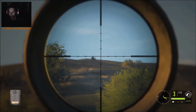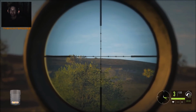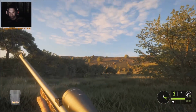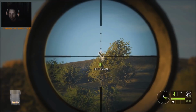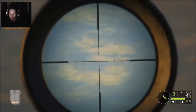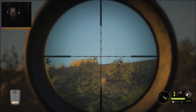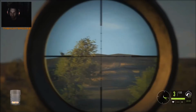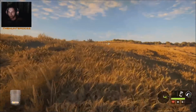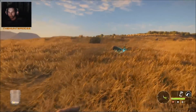Oh! Oh no, we hammered him! Got him! I was gonna say, he must have been further than 300 because we were going hard on him. And there he is down. You can see the size of his horn right there. Just looks like an absolute monster kudu.